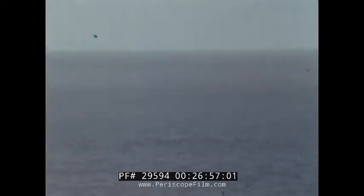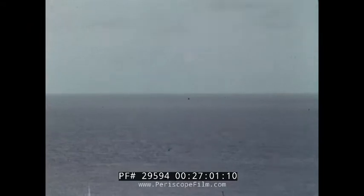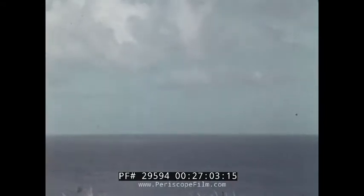By the time these observers know for sure, this Polaris submarine will be on station, hidden in the depths. Its mere presence contributing to that framework of defense within which free men around the world may continue to enjoy their own individual ways of life.